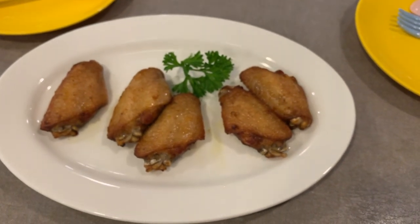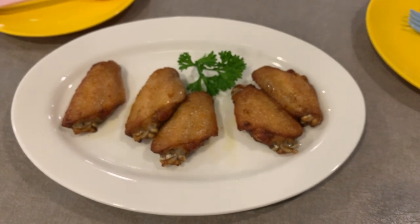Mid wing fried chicken and all that cost you how much? $8. Siao.